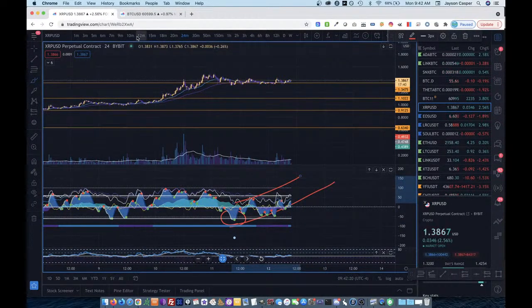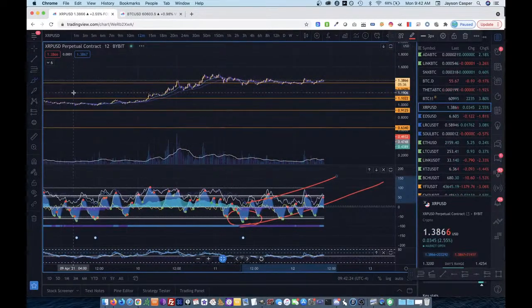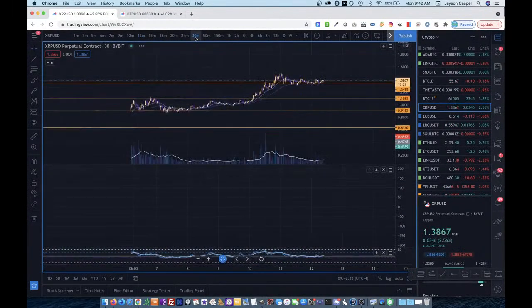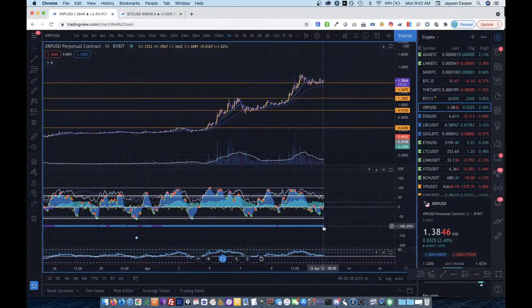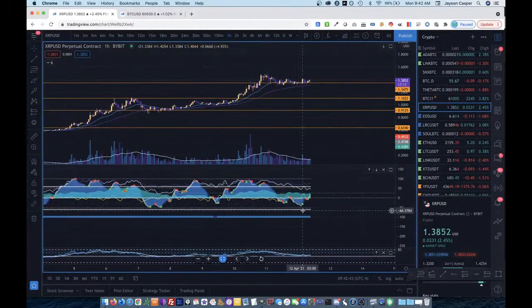Let's look at the 12-minute real quick, just to zoom in. Yeah, so the 12 minutes looking nice, guys. The 4 hours looking nice. XRP is looking pumptastic. Let's go to the 30-minute. Let's go to the 1 hour. Okay, so we definitely have some direction on the 1 hour.